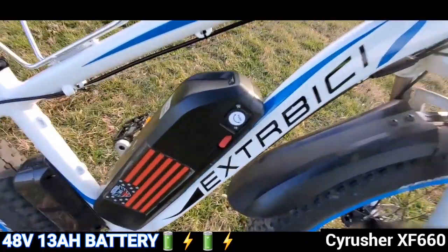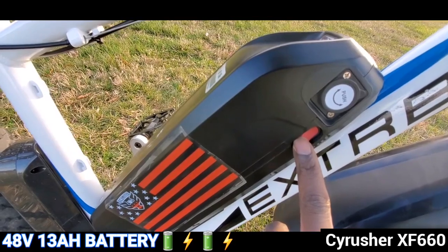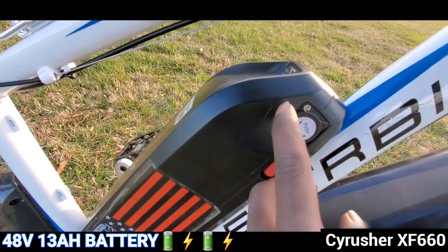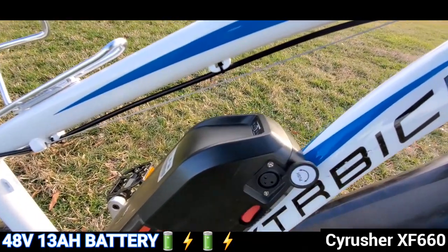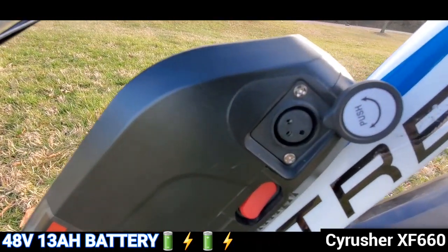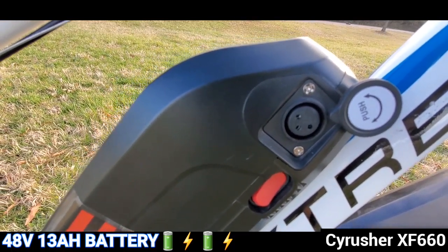You can lock your battery onto the bike with the keys that come shipped with the bike. On the right side, you have your on-off power switch and a charging port to charge the battery. Charging usually takes around 3 hours to get a full charge.